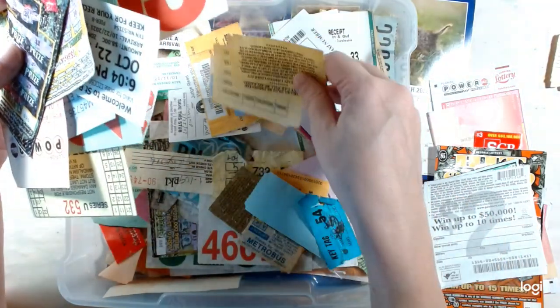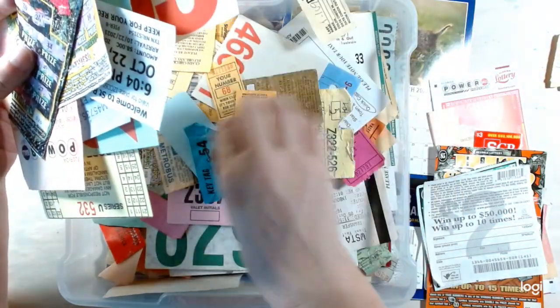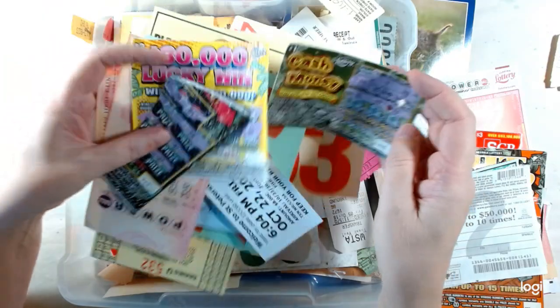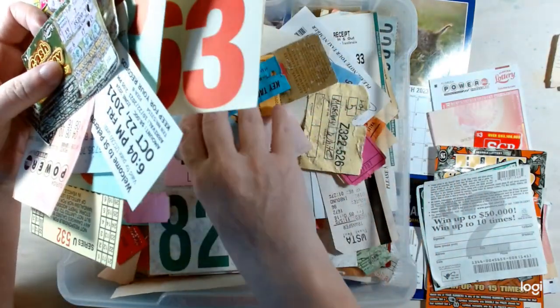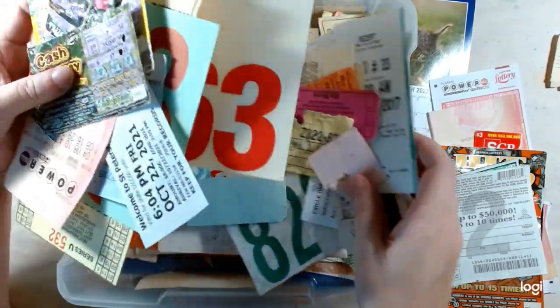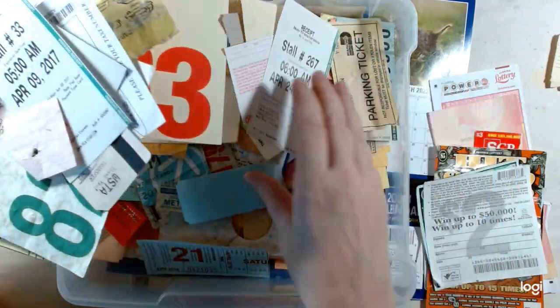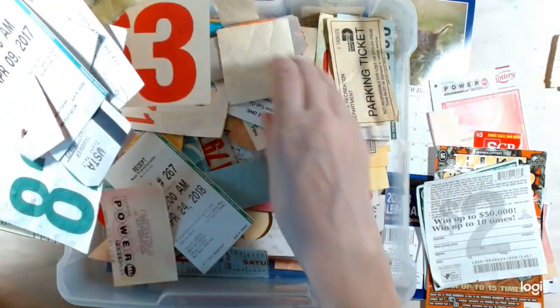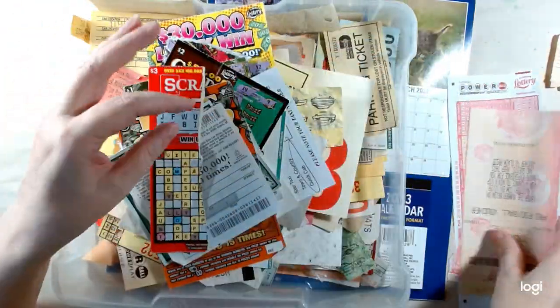Not that I play, but my friends give me things that they don't need. Instead of throwing them away, they know that I like them, so they give them to me, or I find them on the ground or whatever. But anything that's got a number on it, I keep. All that stuff is really good to use in glue books.